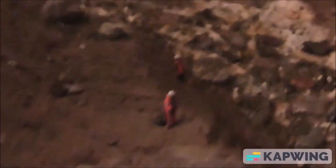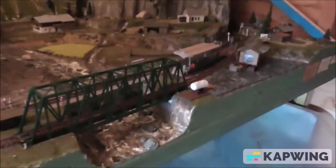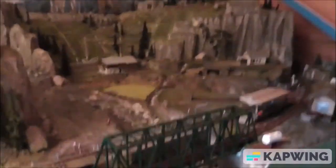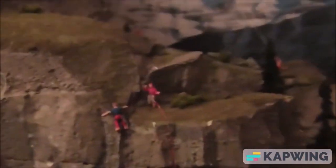Normally I have a lot of vehicles with big cranes and all pulling the stuff out. And then this is a temporary bridge set up across here, and meanwhile you've climbers and all doing their usual stuff. Oh yes, there's climbers on the ridge here, rock climbers and everything. My goodness gracious. But when it's all lit up and everything, it's so much nicer.